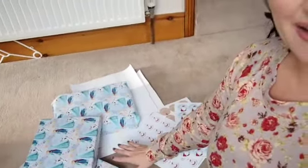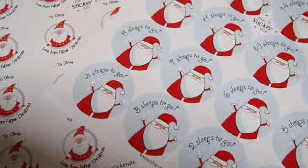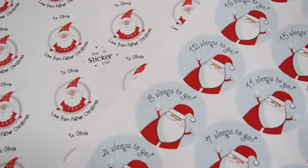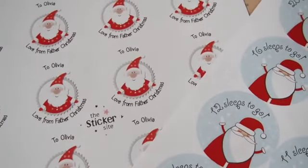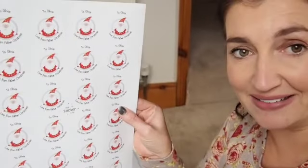And finally, be prepared this Christmas. I found last year I spent so much time trying to wrap last minute gifts, and on top of that trying to write out name tags. They are the bane of my life at Christmas time. So what I've done this year is I've already pre-ordered stickers from the sticker site with our names on them. When I wrap Olivia's Father Christmas presents from Santa, I've got some stickers that I can just go right ahead and take a name label and stick it on.